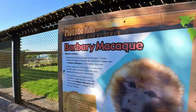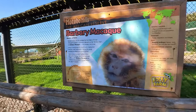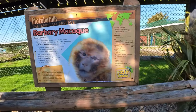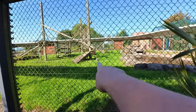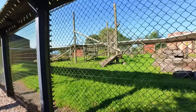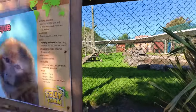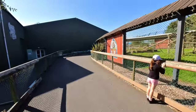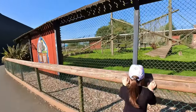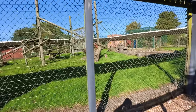It's a true monkey, not an ape, Mum. Not to be confused with apes. I can see books on a monkey's back. There's one right by there. You don't see the one itching its back?